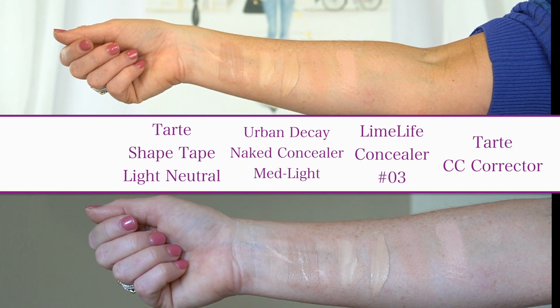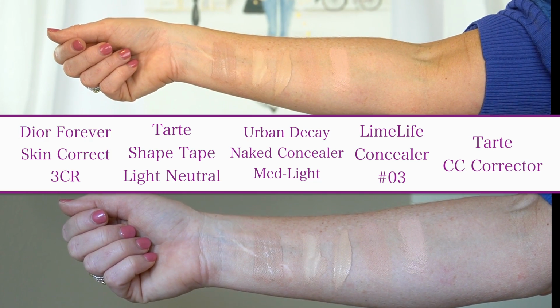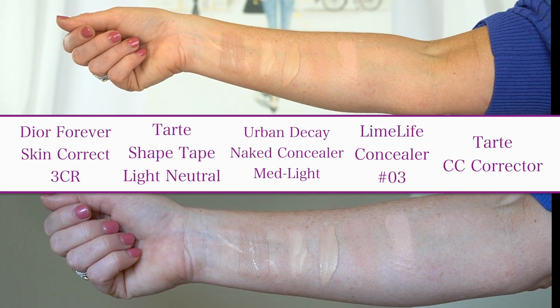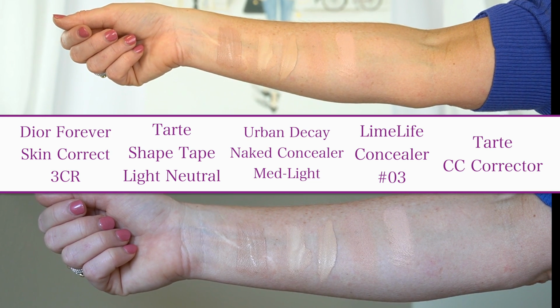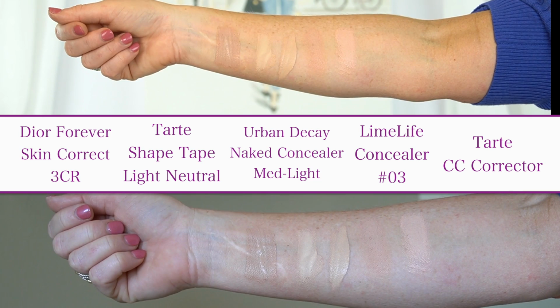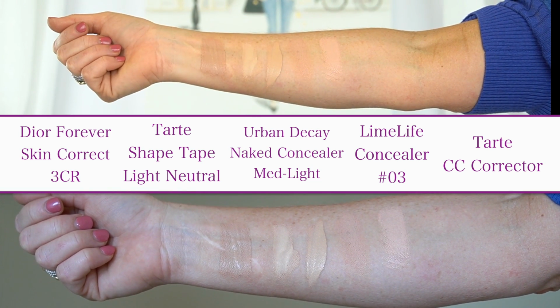And then this is the one that we have today, which is the Dior Forever Skin Correct in the color 3CR. You can see it is definitely much more in line with what I should be using under my eyes at my age and skin type. This is what we're looking at, guys. It's looking pretty good. Let's go look at it in some natural light too.